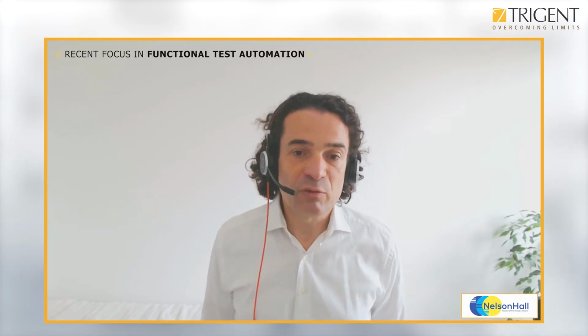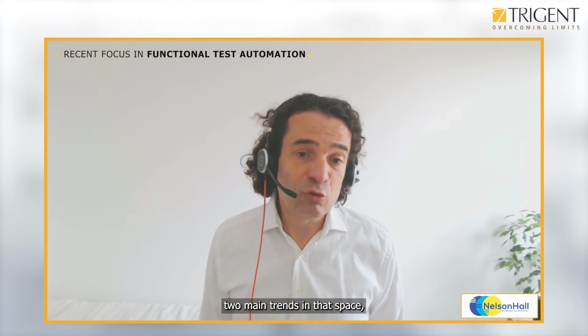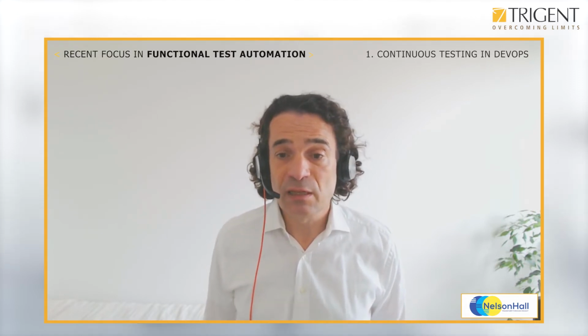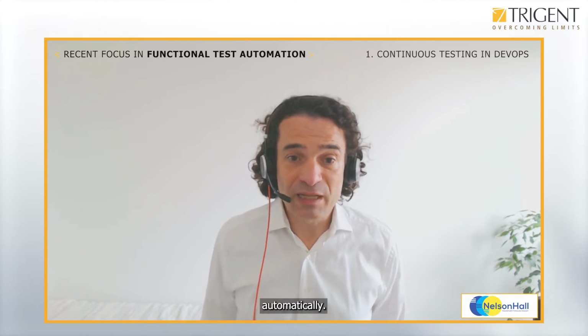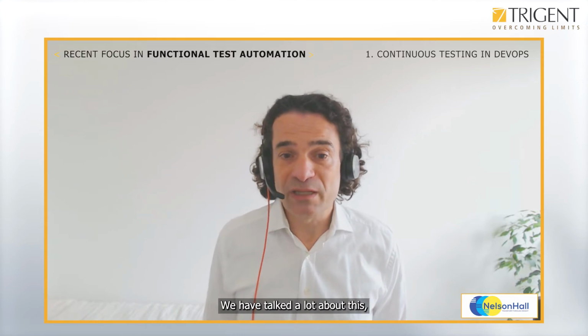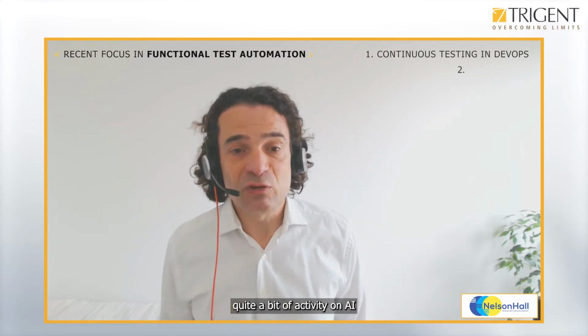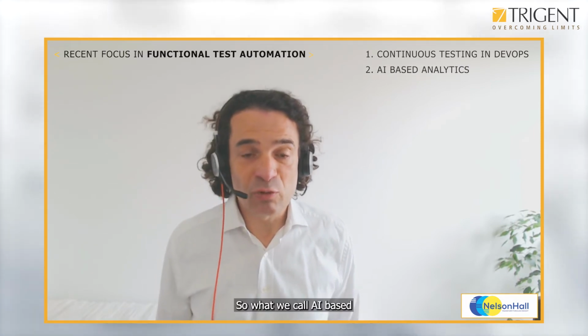In the past few years, we've seen a lot of activity around functional test automation. And we've seen two main trends in that space, DevOps and continuous testing. So testing the most recent releases and doing that automatically. We've talked a lot about this, so no need to pursue here. And also we've seen quite a bit of activity on AI, and that's about better testing mostly. So what we call AI-based analytics.